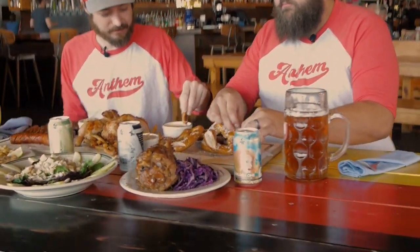A nice spice to it. Ooh. A little horseradish in there, maybe? Yeah, maybe a little horse apple. Crab apples. Probably not crab apples. It's not a seafood place. No. I'm gonna try some of this cheese sauce. Oh yeah, cheese with the pretzel. That's the way to go.